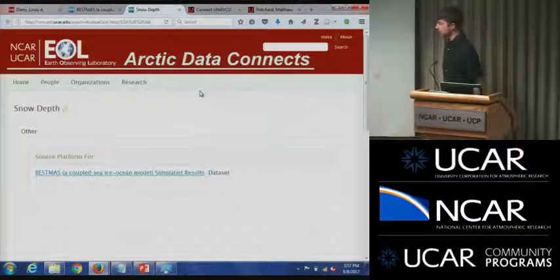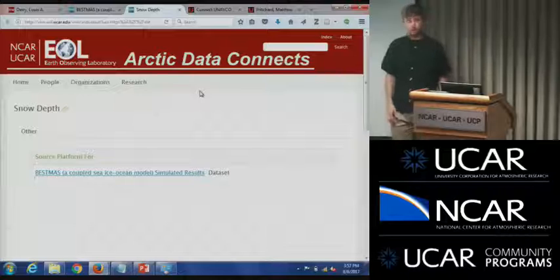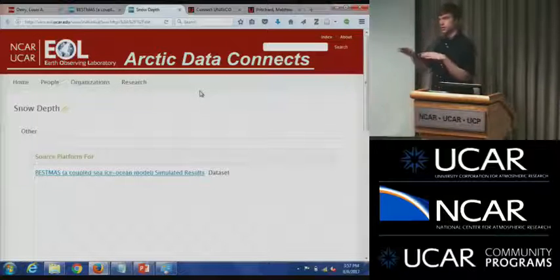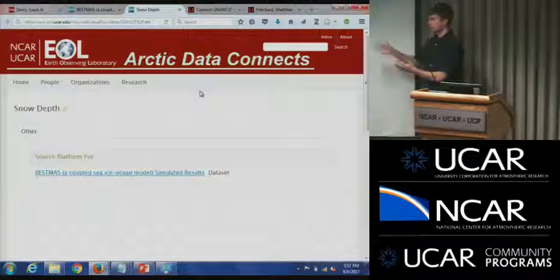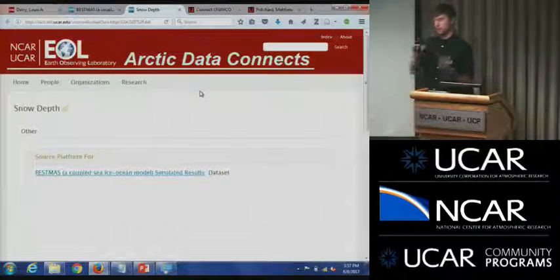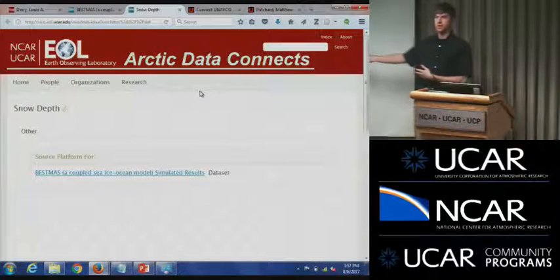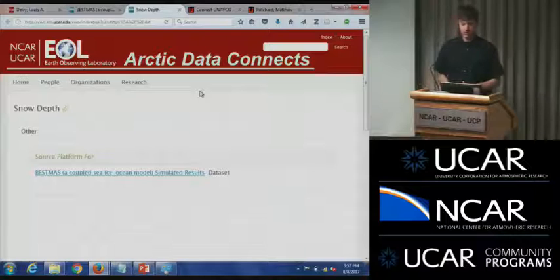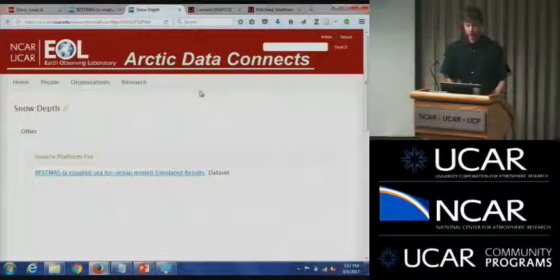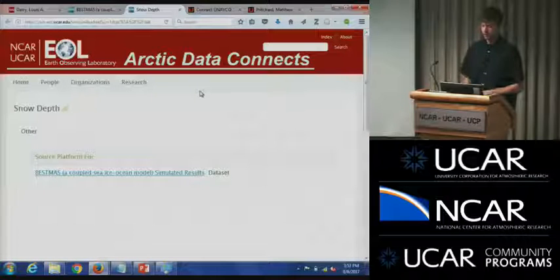So snow depth. In this case, there's just one data set, the one we were just looking at, that has this platform. And so this is, I think, a good example of using the semantic approach to winnow down to a very particular thing. If I was interested in snow depth, and I was following it in this way, I'd get down to this is the data set that I should be looking at. There isn't a huge other set of data that I'm somehow missing because I'm not finding it. So the snow depth semantics helps me really zero in, in this case.